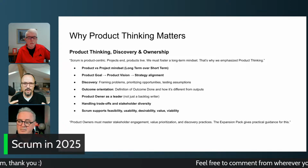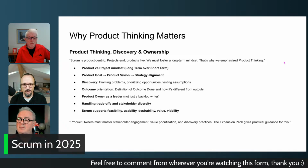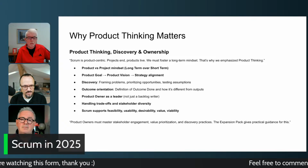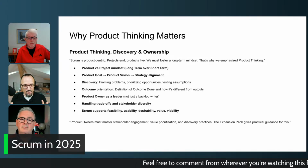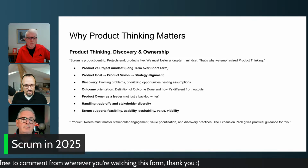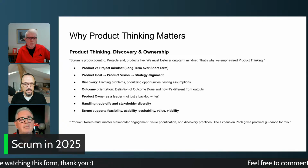So we really want to bring back or emphasize more the product thinking and the importance of proper discovery and ownership, and also validation about what you do. So Scrum is product-centric. We have had a product owner for close to 30 years. Projects are temporary. Products are there and you have to maintain them for as long as you have. And we want to get out of this short-term project mindset into this long-term product mindset.